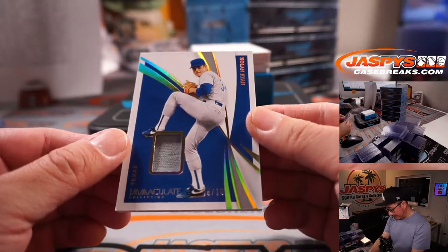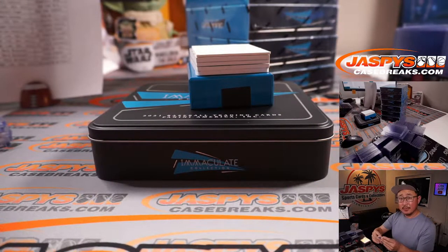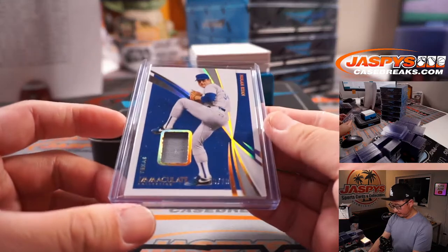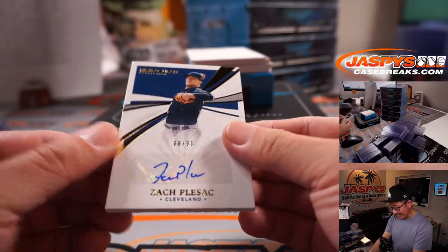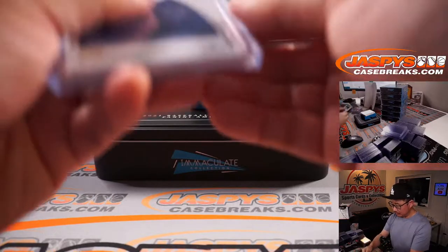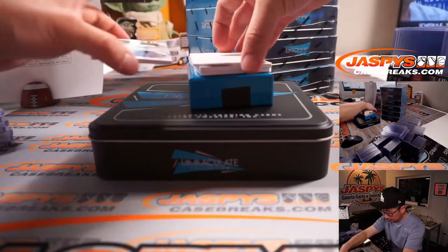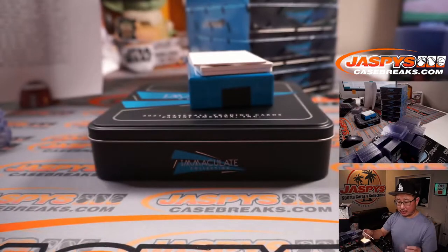There's Nolan Ryan, 8 out of 10 for the Rangers. Mark picked up the Rangers straight up. It's a piece of his jersey. Number 68 out of 99, Zach Plesac for Sherry. Cleveland, this is for you. Clutch jersey and autograph, Anderson Tejada, 32 out of 50. Rangers, Mark.